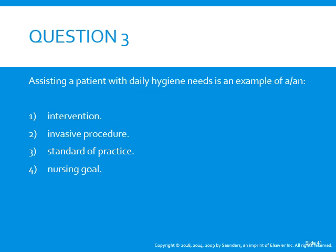Question number 3, assisting a patient with daily hygiene needs is an example of an 1, intervention, 2, invasive procedure, 3, standard of practice, or 4, nursing goal. The answer is number 1, intervention. Caregiving skills are interventions aimed at restoring and maintaining a person's health. Interventions are actions, once again, taken to improve, maintain, or restore health or prevent illness.